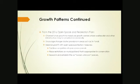What's outlined in this iteration, the 2017 Open Space and Recreation Plan, I know that says 2016, but 2017, is that we're hoping to place growth in mixed-use centers, encourage stronger cluster provisions in the Six Ponds District, and balance growth with open space protection. So how are we going to do that? Some ways are to continue acquisition of open space, like Amy said. Since the 2010 plan, we've acquired 9 new parcels with 57 plus new acres, so that's great. Also restrictions on municipal land that's appropriate for conservation, and also to research and establish title for owners unknown land, which there are many of those parcels on the Cape in Harwich.